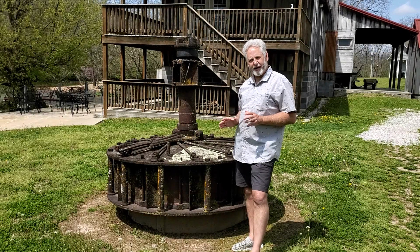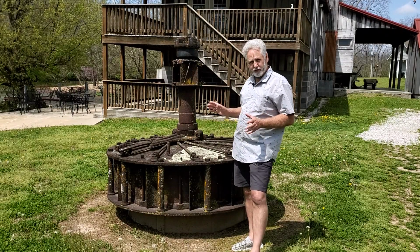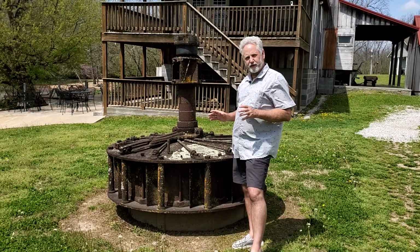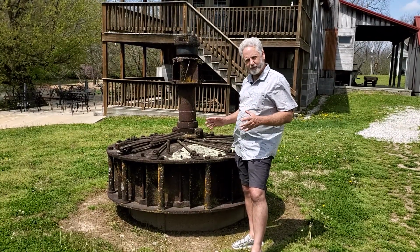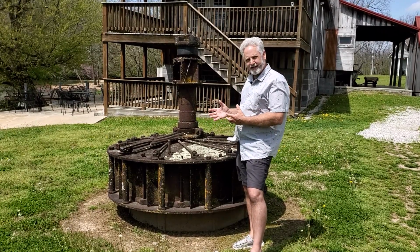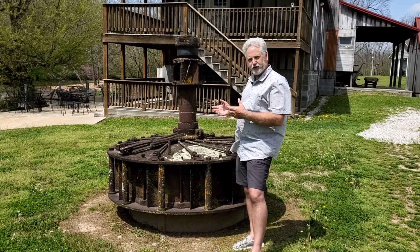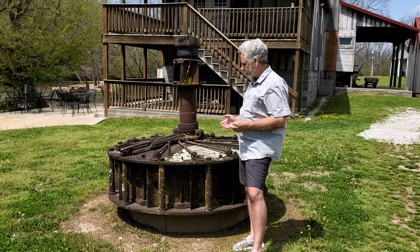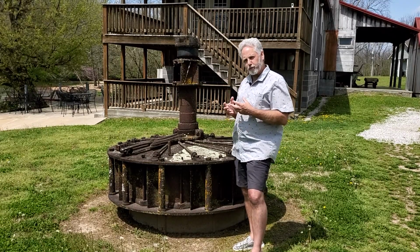Okay, this is the turbine that is on the property. This is a big one too, by the way. I think these are really cool. These were the preferred method of operating the mills over time. As technology changed, they moved to these in the mid to late 1800s. The reason being is you could get more horsepower out of these, and they were way more efficient use of the water. They worked through static water pressure.